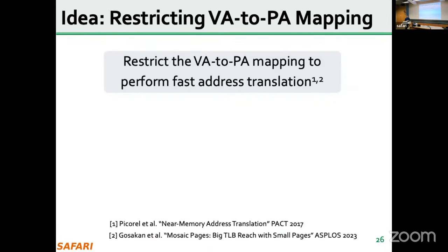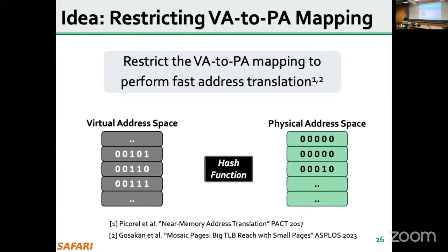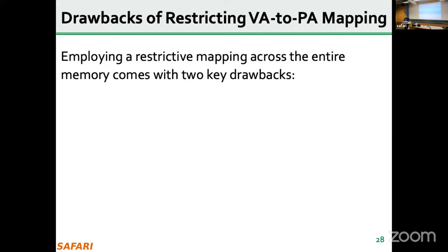So what's an idea of prior works? If we restrict the virtual address to physical address mapping, then we can perform faster address translation. And what does that mean? For example, on the left, we have the virtual address space, and we want to map it to the physical address space. And you would use a hash function. We do not use anymore the page table. So we want to map this page 110 to the physical address space. We pass it through a hash mask, and we find out that it matches with the third page in the physical address space. What's the problem with that?